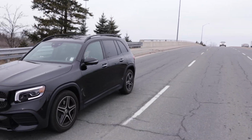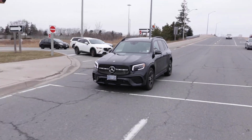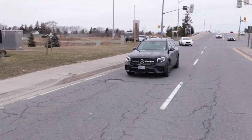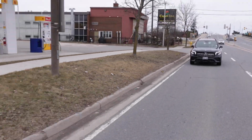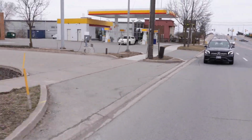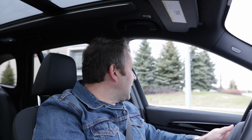But that third row seat in that SUV, even though in my opinion for adults it's completely useless, will make it a very hot cake, and it will be a very successful car in my opinion. The dealership that I reviewed the GLB from actually said to me that they can't keep up with the demand on that car, because even I couldn't find one to review. So it took me a while to wait to get that car.